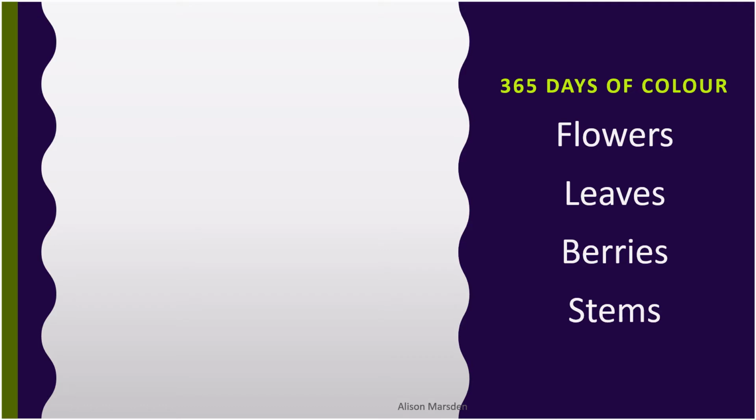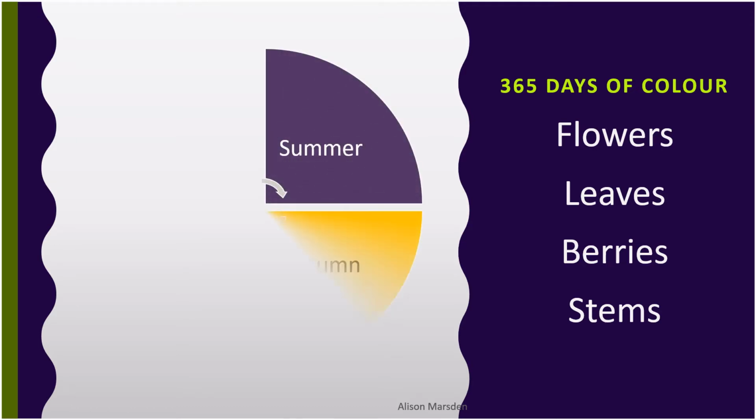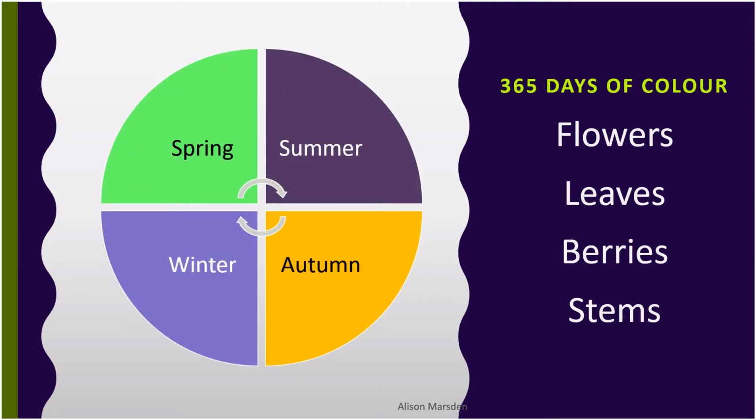When it comes to choosing plants, if we want colour and texture and something to look at all year round, then the front garden needs to be filled with plants, not just flowers, but with leaves and berries and stems that provide interest at other times of the year.